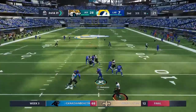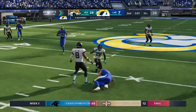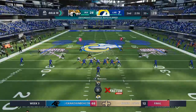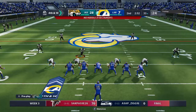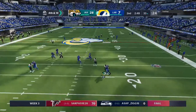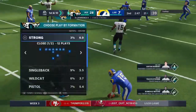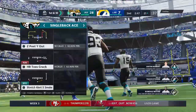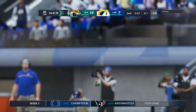Looking to throw is Mahomes. Big hole to the 30. That's to McCaffrey, complete, and all the way up to the 33-yard line. It'll be a gain of 17, but even with that, they'll be well short here for fourth down. Flush to his right. Dexter Lawrence, and the Jags take over in terrific field position.